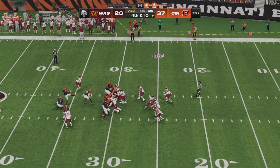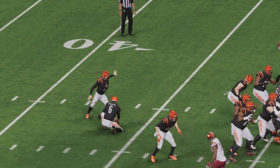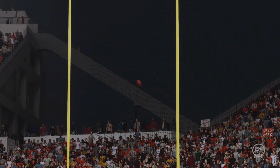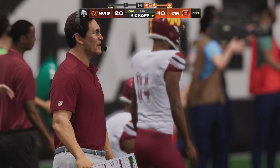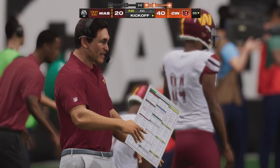46-yard attempt. McPherson's kick is good, and that will extend their lead even further. So the starting field position was terrific following the surprising turnover on downs, but the end result, only 3 points. Simply stated, I think you have to look at that as a missed opportunity.